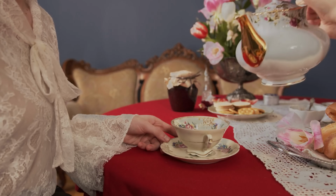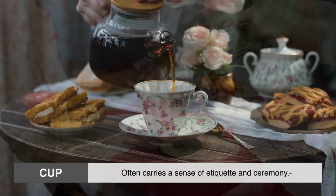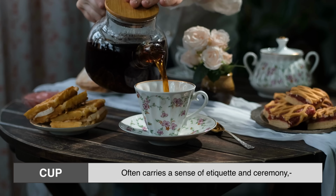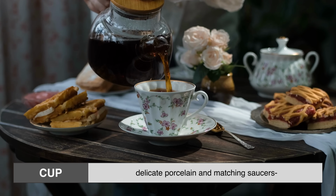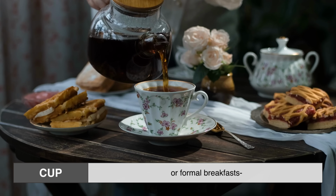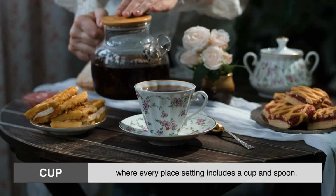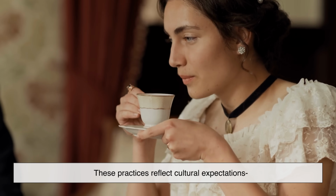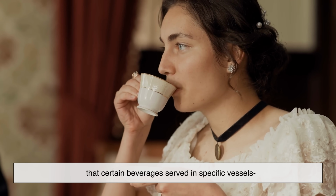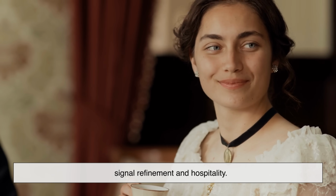Formality plays a key role in how we think about cups and mugs. The word cup often carries a sense of etiquette and ceremony, seen in afternoon tea with delicate porcelain and matching saucers, or formal breakfasts where every place setting includes a cup and spoon. These practices reflect cultural expectations that certain beverages served in specific vessels signal refinement and hospitality.